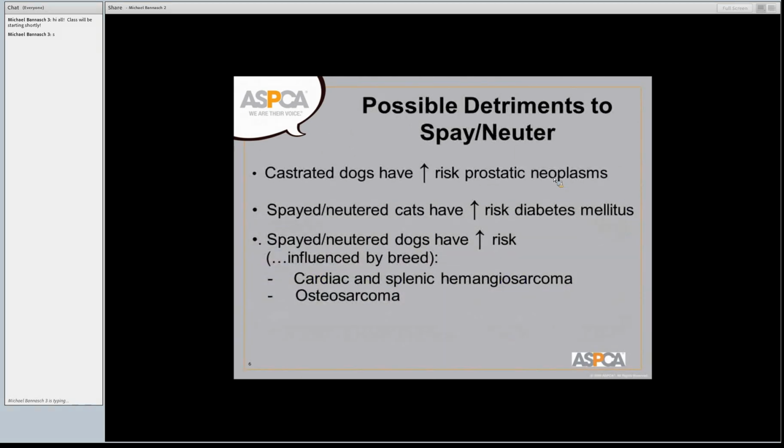And little known fact, yes, there are possible detriments to spaying and neutering. Castrated dogs have an increased risk for prostatic neoplasia. Spayed and neutered cats have an increased risk for diabetes mellitus. Spayed and neutered dogs have an increased risk, and this is influenced by the breed of the dog, for cardiac and splenic hemangiosarcoma and also osteosarcoma.